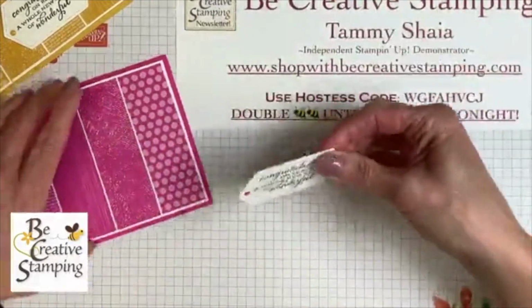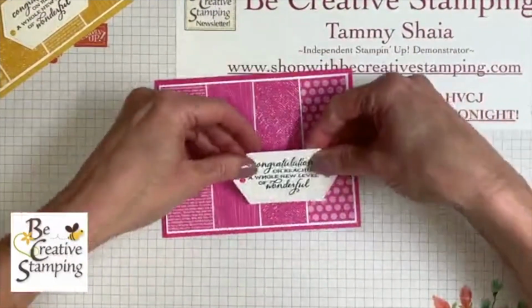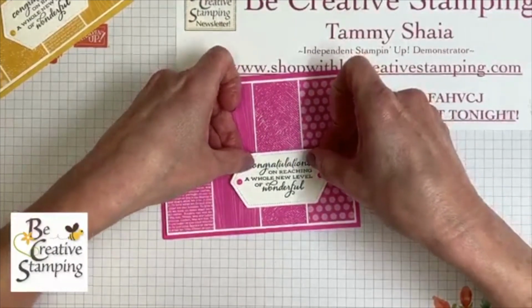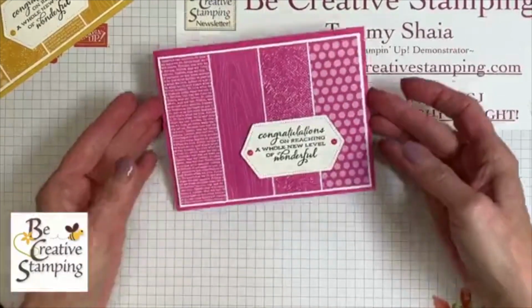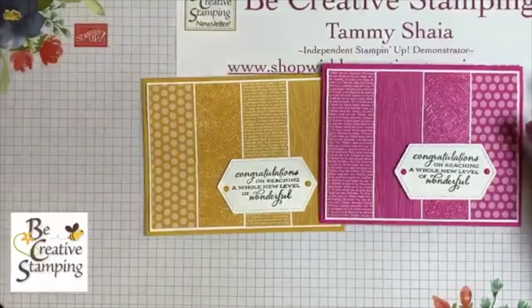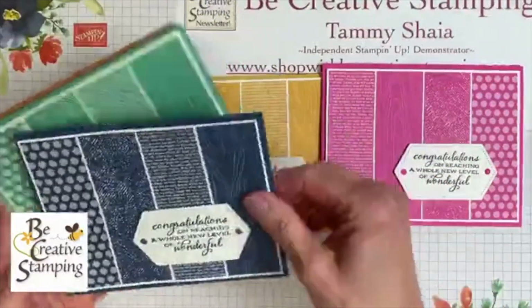Okay, and then we're going to position it. I kind of do mine towards the bottom a little bit and just over 3 of those sheets of designer paper. So what do you think? Now we've got all 5 colors right here.